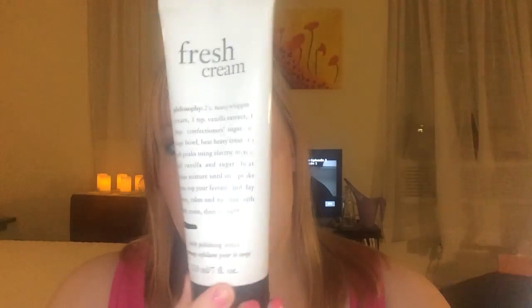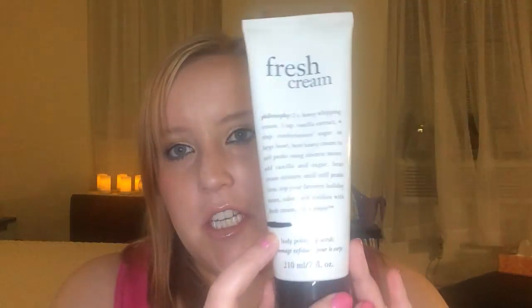And my last two items go together. They are the Fresh Cream Body Polishing Scrub and the Fresh Philosophy Fresh Cream Body Lotion. So these are the two things. This is the scrub. As you can see, I'm down to here. It takes quite a bit of this scrub to actually get any scrubbing action in. It is very soft feeling, almost moussey like. So I'm going through that pretty quick. I really don't like that scrub too much, so I just kind of want to use it up.